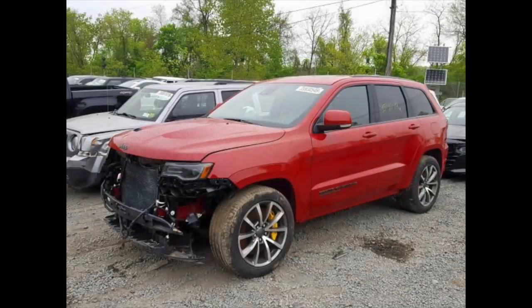So my buddy Victor and I hopped on a plane to New York to see if this thing was worth purchasing and repairing. All right, what's up guys? We are here in New York. We're pulling into Newburgh, I believe is the name of the town we're going to. We're going to Copart. There is a Jeep Trackhawk that is here.